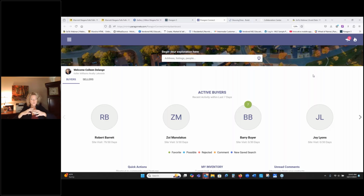And so very soon you're going to see the Collaboration Center fully integrated into Connect. They're going to look exactly the same. You're going to be able to do all of the things that you can do, but Paragon proper will also start over the next few months taking on this same look. So it actually is going to be a lot easier. But I like to explain because I was frustrated as an agent, like, why is this taking so long? So that's kind of the backstory.